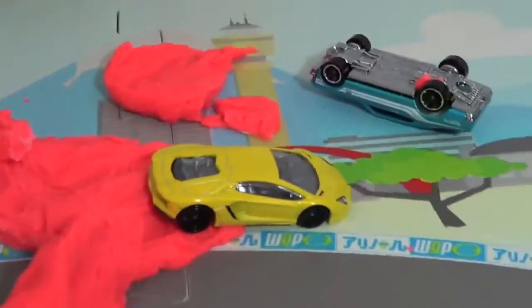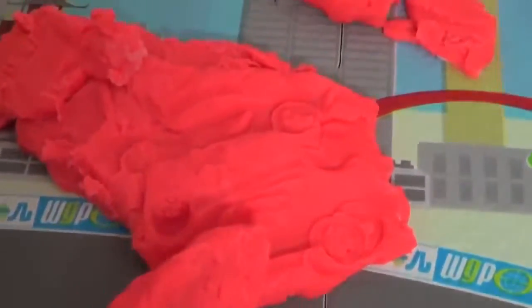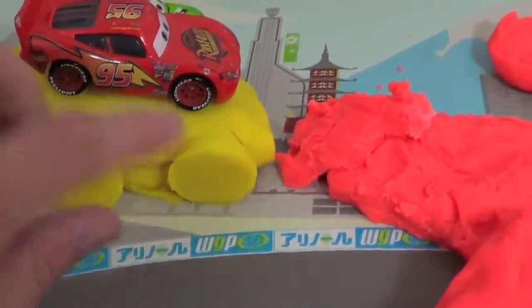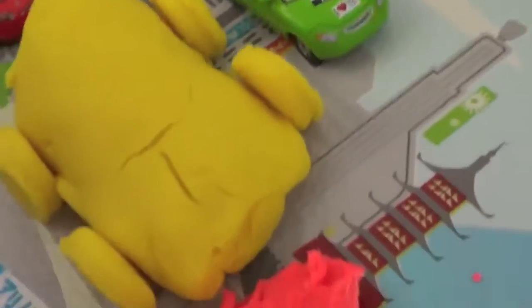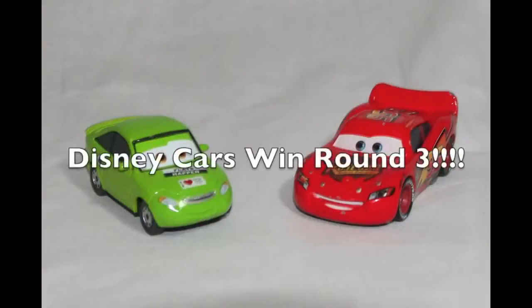Let's see what the Hot Wheels made. I see some Hot Wheel prints, some tire prints, but nothing super creative. Now let's see what the Disney cars made. Wow, this is super impressive. Tires and everything, they built themselves a race car. Great job, Lightning McQueen and Nick Stickers. I believe you've won. The Disney cars win round three.